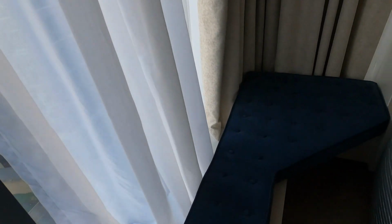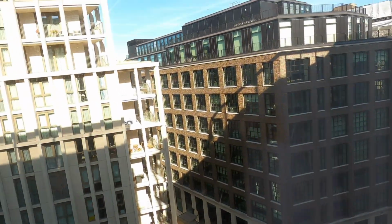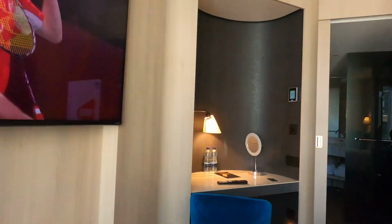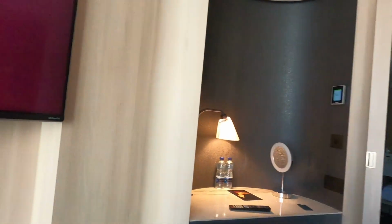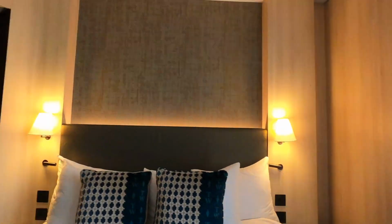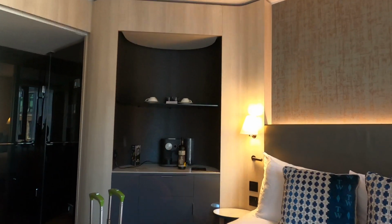And then over here, we'll go to the window and have a look and see what the view outside the window is like. Oh, and just a little sitting area, a little day bed kind of thing. And there's our lovely view. All in all, pretty decent room. A little small, but you're going to get that in London. They're all small. So not bad for a little boutique hotel. All right, and that's it.